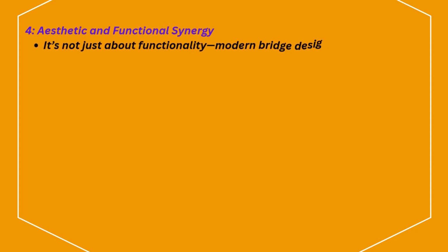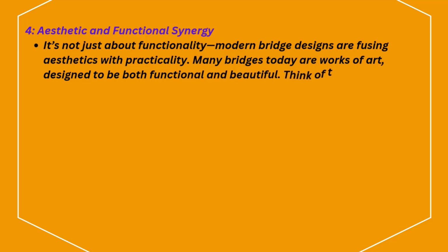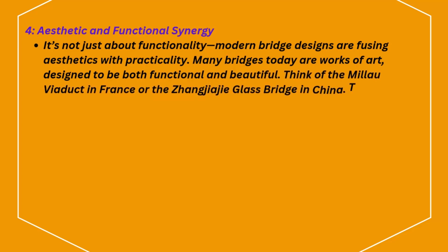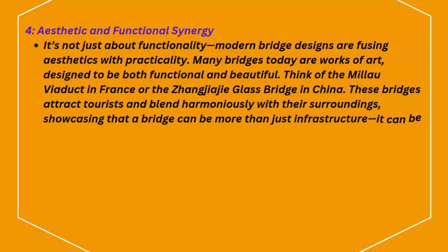4. Aesthetic and functional synergy. It's not just about functionality. Modern bridge designs are fusing aesthetics with practicality. Many bridges today are works of art, designed to be both functional and beautiful. Think of the Millau Viaduct in France or the Zhangjiajie Glass Bridge in China. These bridges attract tourists and blend harmoniously with their surroundings, showcasing that a bridge can be more than just infrastructure. It can be a landmark.